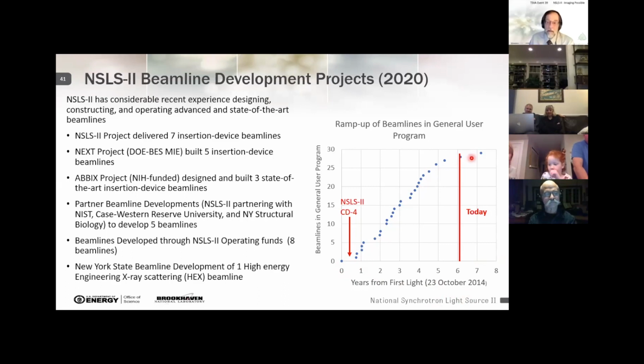Right now, we're kind of in a lull. We have another beam line that's under construction that'll be coming along in a while. We've just started another project that's going to build 3 more. We're working on a project to try and fund some more. So there's a long induction period for these things.